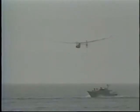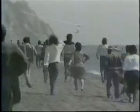Soon Kanellopoulos had settled into a rhythm of 95 revolutions of his pedals to the minute, and assisted by a tail breeze, Daedalus was flying at a speed of nearly 20 miles per hour. After some 3 hours in the air, he neared Santorini, his goal.